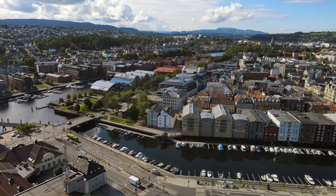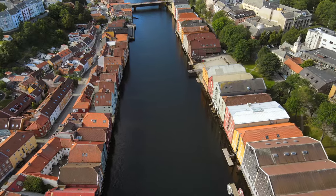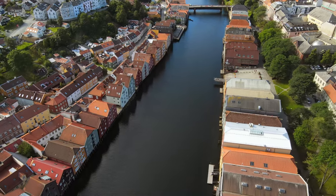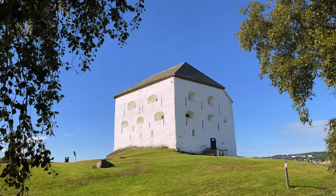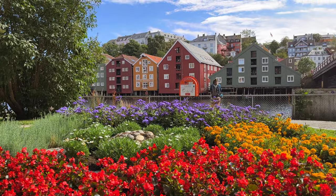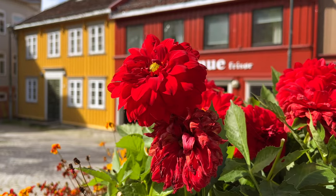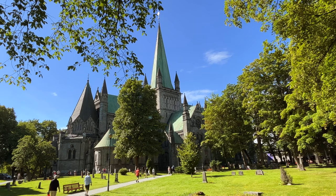Norway's third largest city is beautifully situated where the river Nidelva meets Trondheim Fjord. Trondheim was one of the most important cities in Norway during the Viking Age. The settlement was founded in 997 as a trading post and served as the capital of Norway until 1217. I strolled through the lovely city center that is scattered with small shops, cafes, and historical timber houses, and visited the impressive Nidaros Cathedral.